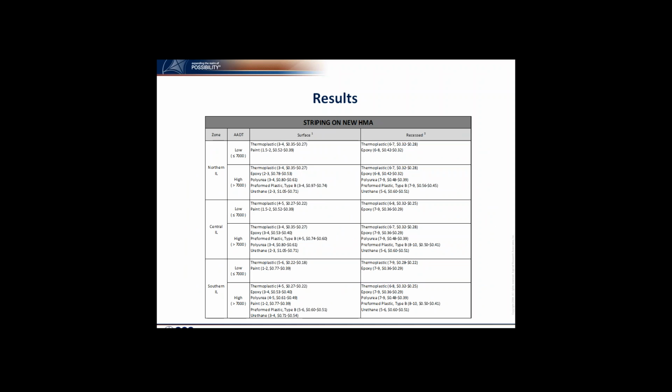Okay, so now striping on new concrete. Now we're not worried about what the surface life is. It's brand new pavement. Here, the only difference is between surface and recess. We also just want to note that by surface, for a tape, it's inlaid. And then on this column, recess means placing a tape in a groove. That's the preformed plastic. That's your tape.